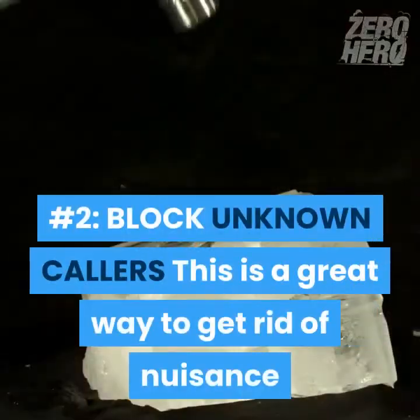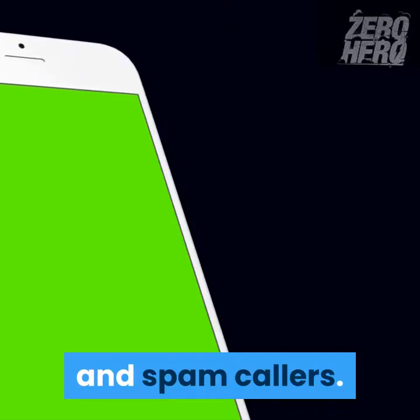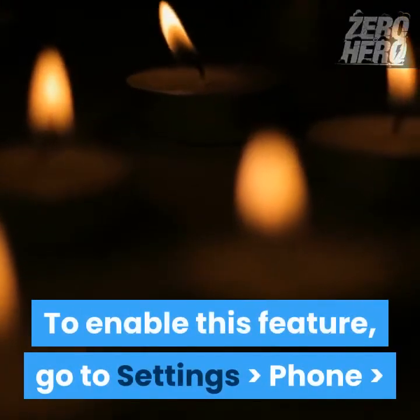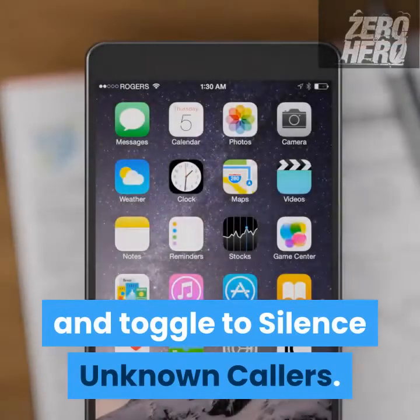Number 2. Block unknown callers. This is a great way to get rid of nuisance and spam callers. To enable this feature, go to Settings, Phone, and toggle to silence unknown callers.